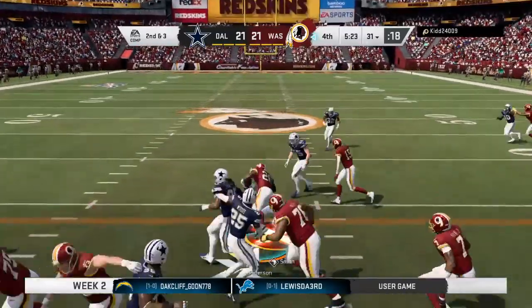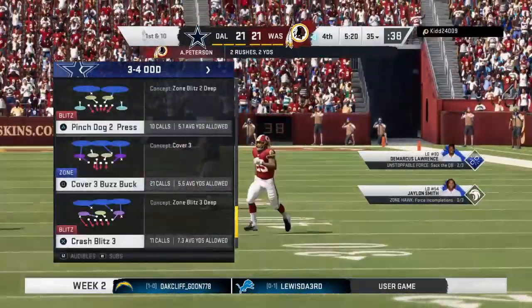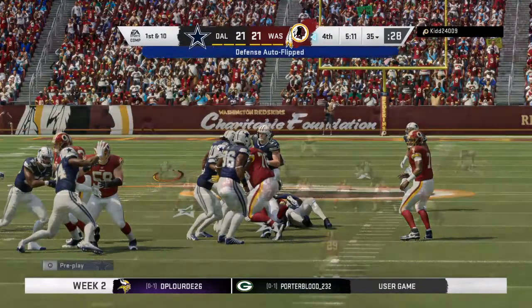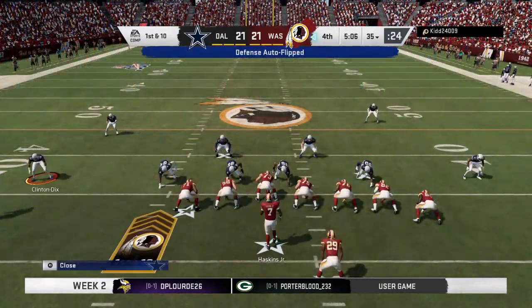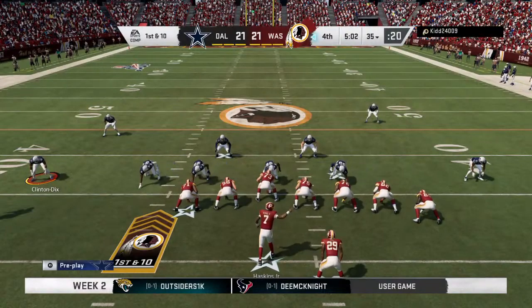On 2nd down now, it's Peterson. And he's able to take this one up to the 35-yard line. 4 yards the pickup, 1st down. So signs of life in what's been a dormant offense in this 2nd half. Here's 1st and 10.